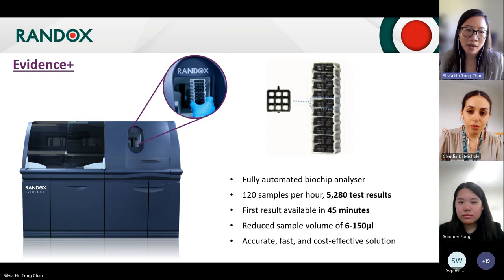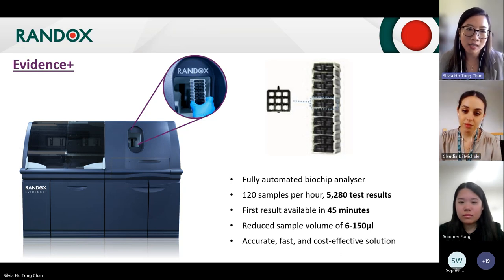I believe many of you are from different kinds of backgrounds, but sometimes you will definitely encounter a problem where you only get a very small volume of sample, but you still need to split your sample with another team or department. In this case, our biochip analyzers will be a benefit because a minimum sample volume is required, only 6 to 150 microliters is needed. So this Evidence is an efficient, precise, and cost-effective solution that can seamlessly combine multiplex testing with high throughput capability.